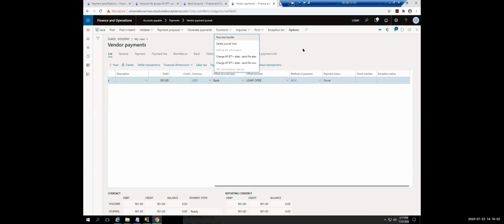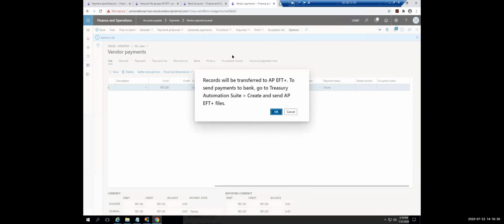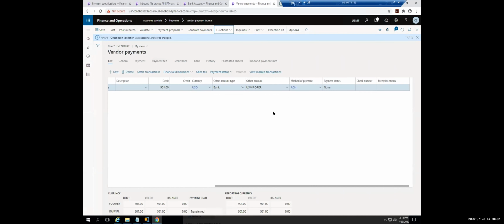So I mentioned the validation as well. There's a validation that we can do in this screen. If I'm going to do the send file later, it's going to actually do that as part of there. So if I'm going to submit it to workflow, I'd probably run this separate process to validate this journal, make sure that it passes. If I'm going to send file later, click one of these buttons manually, there is no workflow, then it automatically happens as part of that process. So I'm going to click the button. It says, of course, it's being transferred.